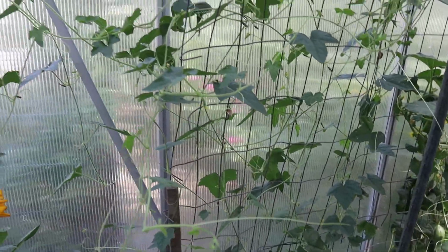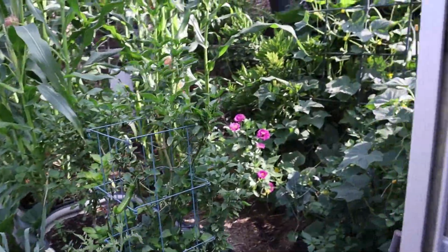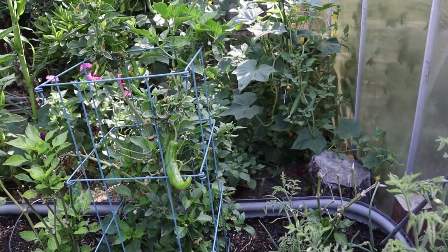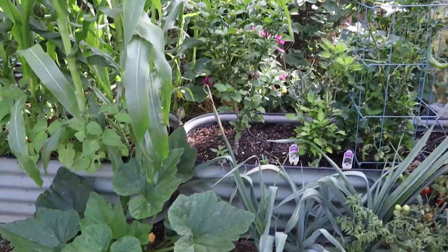And I learned from gardeners that the cucamelon is quite difficult to germinate. It's a very prolific plant, but I'm very surprised that it's a difficult plant to germinate.